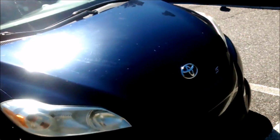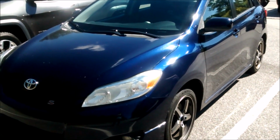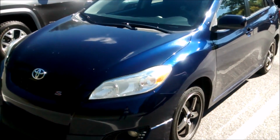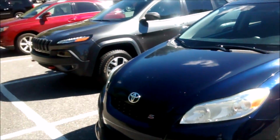Something I didn't actually tell you guys. We're about to leave now, but my parents actually bought me a car, and this is my car right here. I haven't shown it yet on camera because I've just been too busy. So yeah, this is a 2009 Toyota Matrix, and I love it. It's amazing.